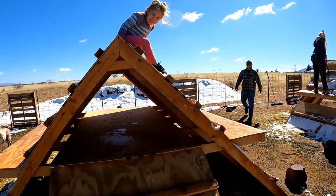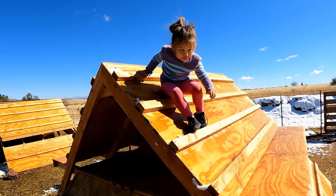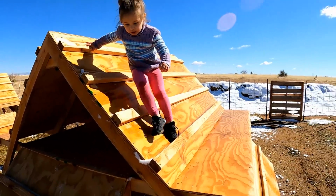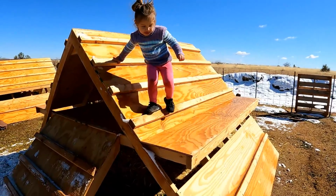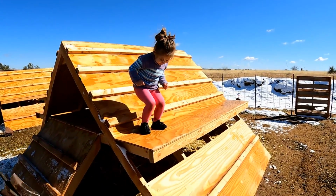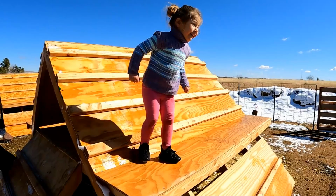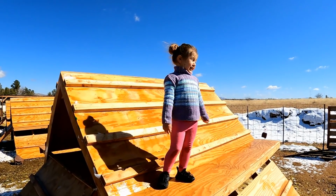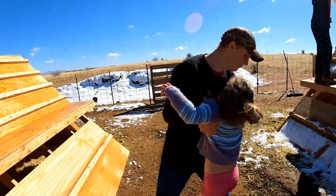You're working on getting to Emily, aren't you? Abby. Yeah, Abby. That's how she says Emily. Emily's right there. She's gone through every A-frame saying Emily's name. Woohoo! What are you doing? Go down. You want to jump? Yeah. Woo!